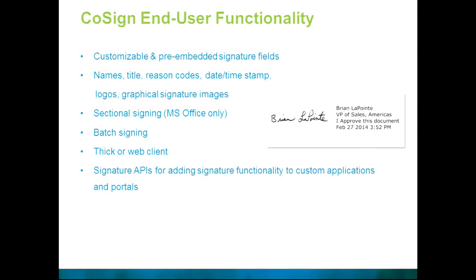I approve this according to the following regulation, or something like that. Date and time. You don't have to display this stuff. It could be just the graphical signature. Some people do that. Maybe I want the graphical signature up top, the metadata down below. People like to format this. They may want their engineering stamp or my county seal or something else in there.